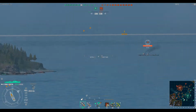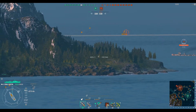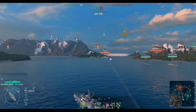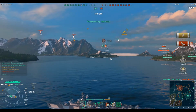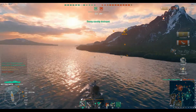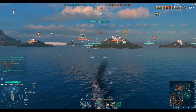Now, this V70 over here, the German destroyer, trying to get guns on sight. And missed the first salvo. Fire off the rear guns, just in a hope we might hit it. Boom! A headshot. Oh yes, we got a devastating strike. One hit kill. Oh boy, that felt good.